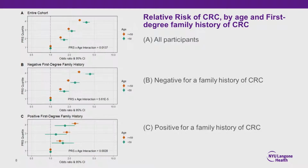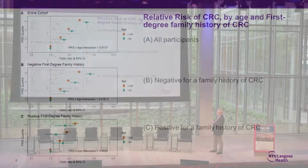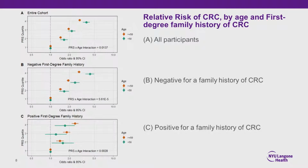We divided the study population, the entire cohort, into those who were negative for a first-degree family history of colorectal cancer and those who were positive. As you understand, the larger numbers are in the negative first-degree family history group, as we've seen before: among those less than 50 years of age, some 60 or 70% of cases will have a negative family history.